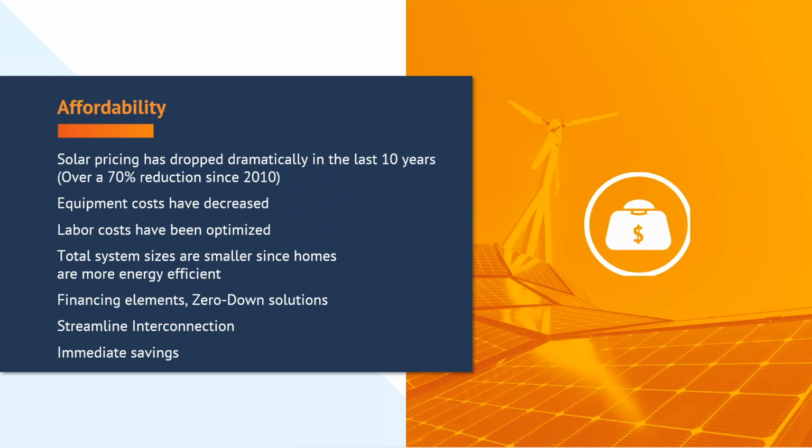So you need less equipment and usually a smaller footprint to get the same energy offset that you were looking for before. There are a lot of ways to finance solar, including many solutions that require zero money down investment on behalf of the end consumer. And so you can see instant savings, depending on exactly what it is you're looking for.